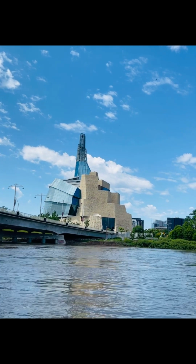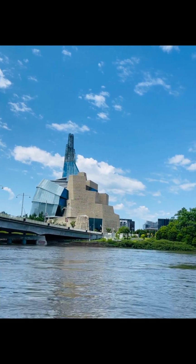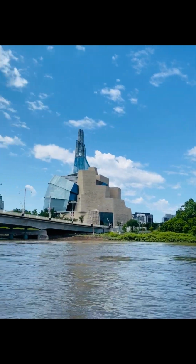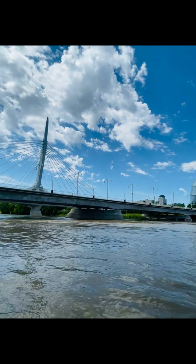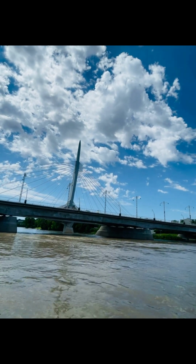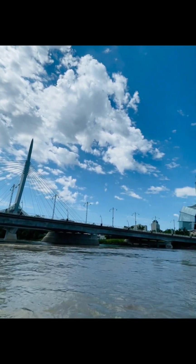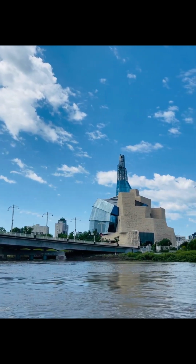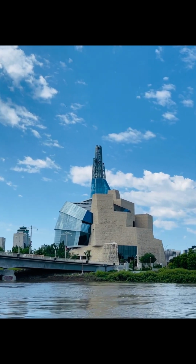If you haven't been in there yet, it's worth the price of admission alone just for the architecture, because the inside is just as interesting as the outside. There's crazy walkways all crisscrossing all over the place. It's really, really neat. And the exhibits are all about human rights and how far we've come and how far we have yet to go.